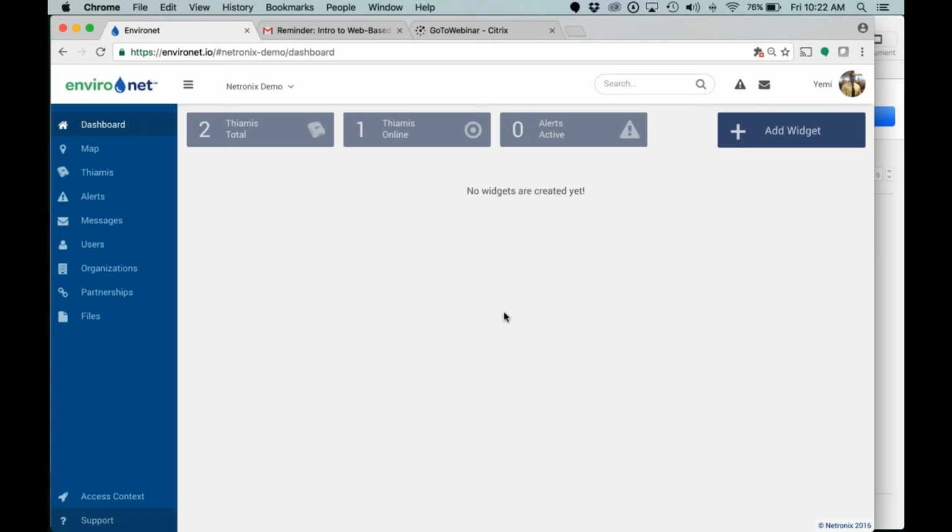But at the end of the day, Environet is built to be sort of like Facebook or LinkedIn, where each person puts in their credentials and they're logged in, and they're able to configure their own page the way they want, on the things that are important to them. So here's the dashboard. It's the first page that pops up once you log in.